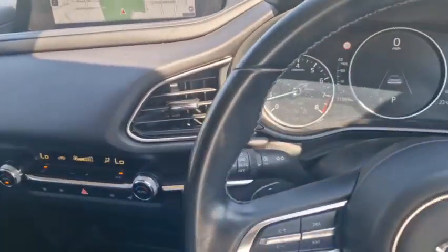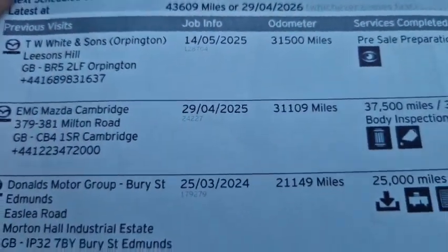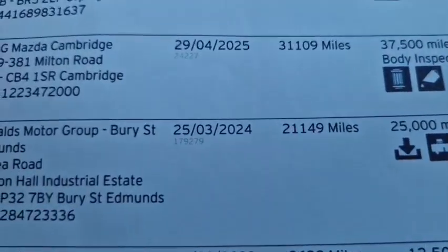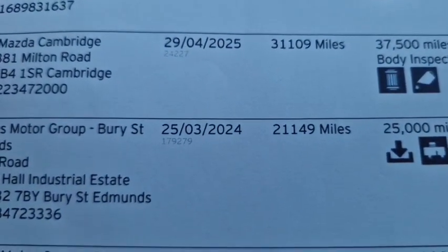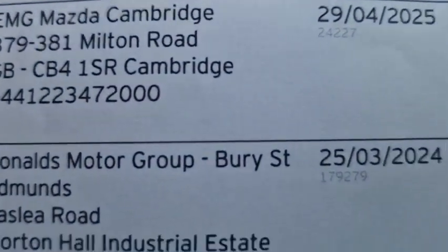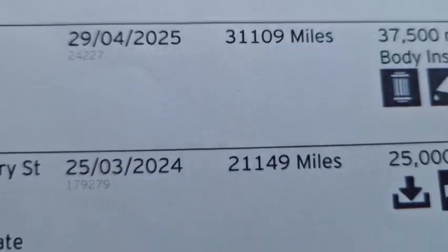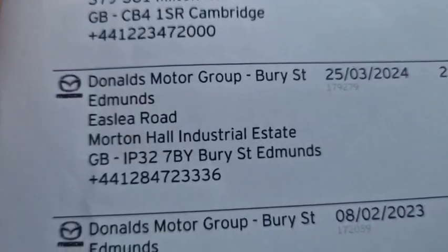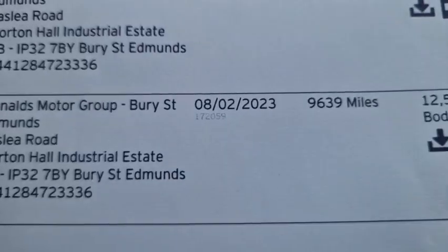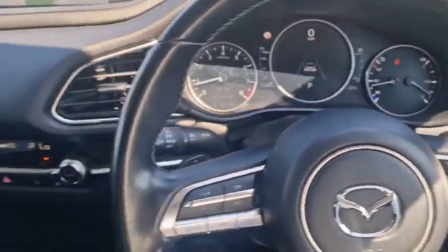Now, just want to share the service history with you. So we've done the pre-sales check, and it's been serviced here. Look, EMG Mazda Cambridge at 31,109 miles. Then Donald's again. Donald's again. So great service history. All right, and yeah, lovely car.